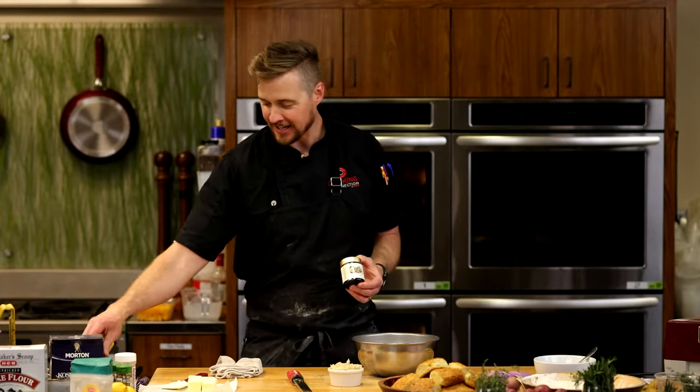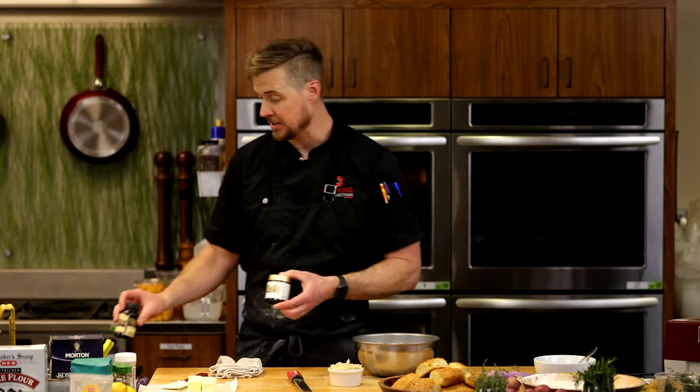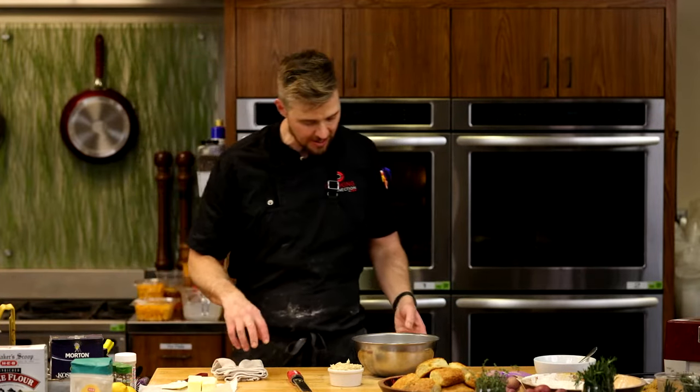We have the Cook's vanilla as well as the Nielsen Massey. You can find these in most HEBs. Both are really good. The Cook's a little bit cheaper. Just depends on which one you want to go with, but it's really, really good.